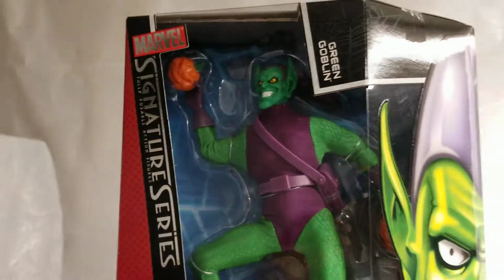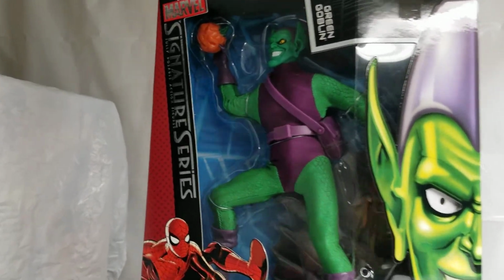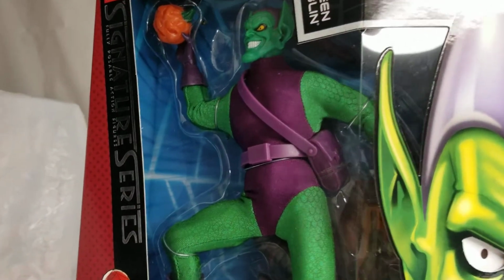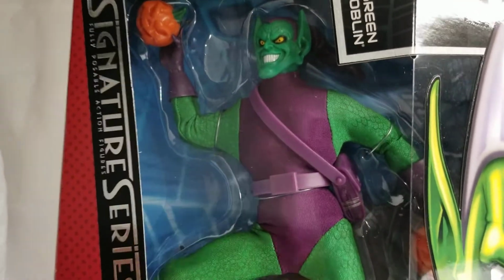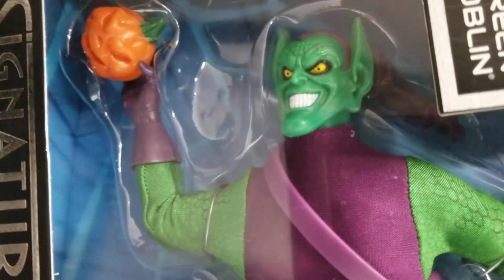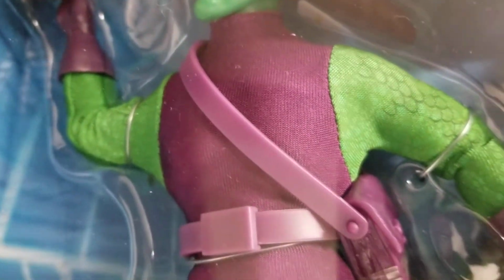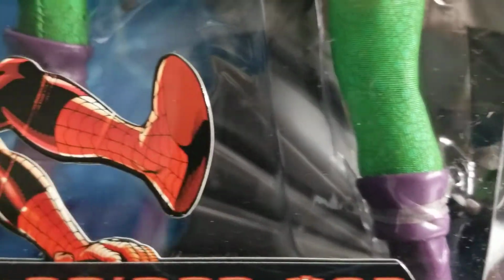This is a Hasbro 2006 release. And it's, once again, like we said, part of the Marvel Signature Series. We are just addicted and hooked on the Marvel Signature Series action figure line. It's just a beautiful series. You're getting so many of Marvel Comics' awesome superheroes, and they have such a great roster, a great lineup of characters from the Marvel Universe. And this beautiful Green Goblin figure is no exception whatsoever.